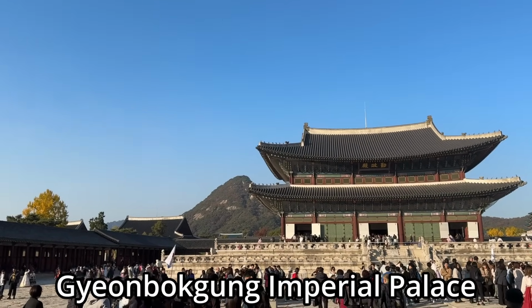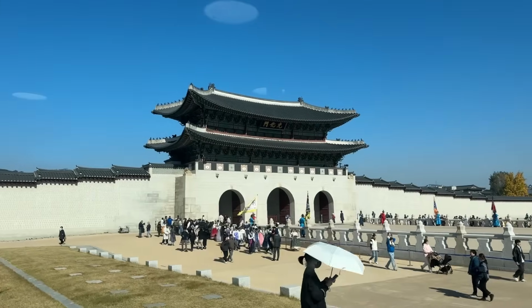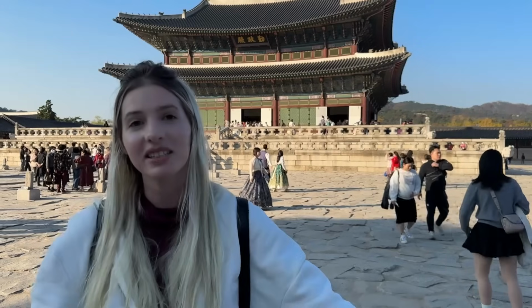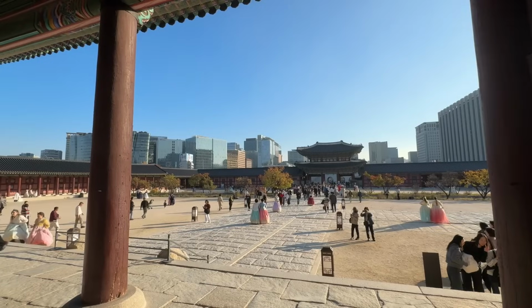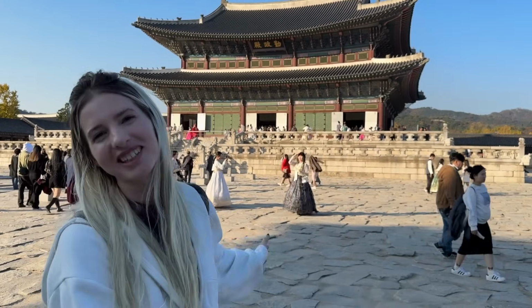Today's kind of our traditional day, and this is one of the main things to do in Seoul, and this palace is amazing. It was super cheap to get into, under like $5, and we've been walking around a little bit so far, and it is amazing. So, starting with the Korean Palace, let's go explore.